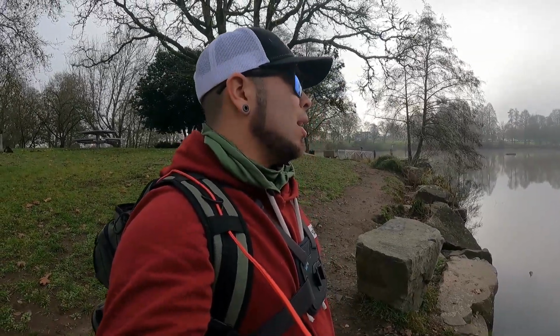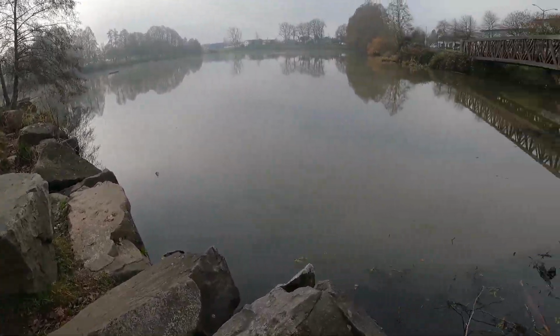It has already been a week since they stocked the brood trout, but we are trying. The water is super, super muddy. Reminds me of chocolate milk. It is crazy, but we're gonna try and see what we can do.